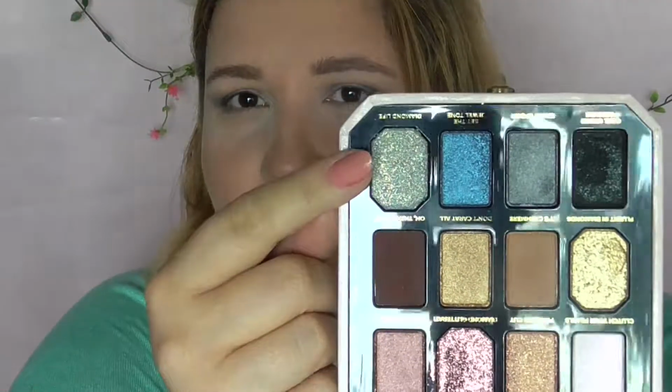So I really just cannot help myself but try this one, which is called Diamond Life. This is straight up glitter. There is no way around this. Yeah, possibly glitter glue would have been advisable for this, but I guess we are just going there today.